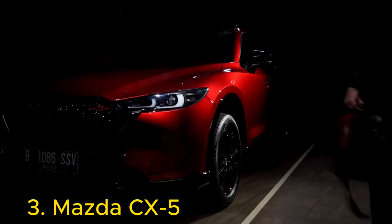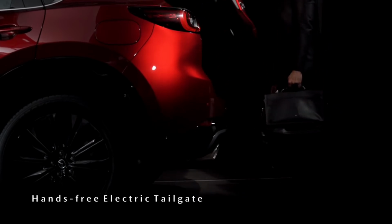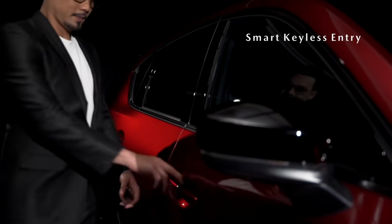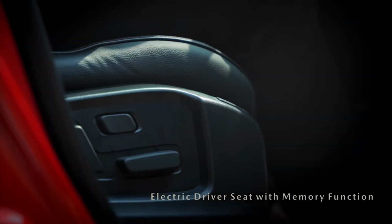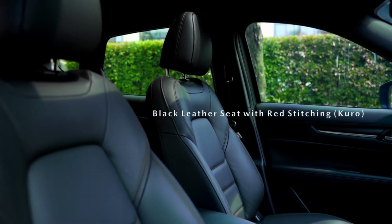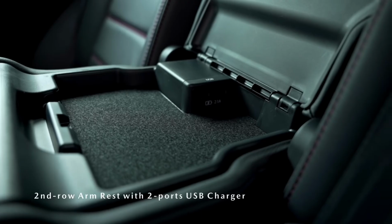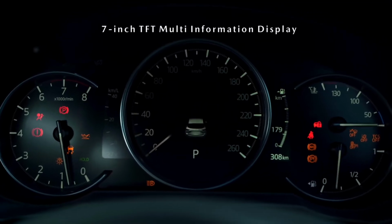3. Mazda CX5. For drivers who prioritize style and driving dynamics, the Mazda CX5 delivers an exceptional experience. Its base engine is a 2.5-liter 4-cylinder, generating 187 horsepower and 186 pound-feet of torque. An optional turbocharged version is also available for those desiring extra power. The 6-speed automatic transmission provides a refined and engaging drive, while fuel efficiency remains competitive at 26 miles per gallon in the city and 31 miles per gallon on the highway.